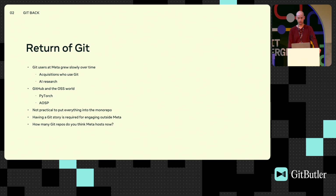All right, quick poll of the audience. Hate to be that presenter, but how many Git repos do you think Meta hosts right now? 800. It's close. Closer to 10,000 and growing. Rajiv, you should have known that.